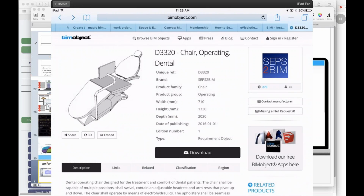The reason you guys were able to align is because you aligned with that ID, D3320, and we share the objects, and the data and the background is different from a database. So a designer could then, in the future, if they wanted to find a chair that's equivalent to this, you could say, okay, here's another manufacturer that has three different types of chairs that would match this.